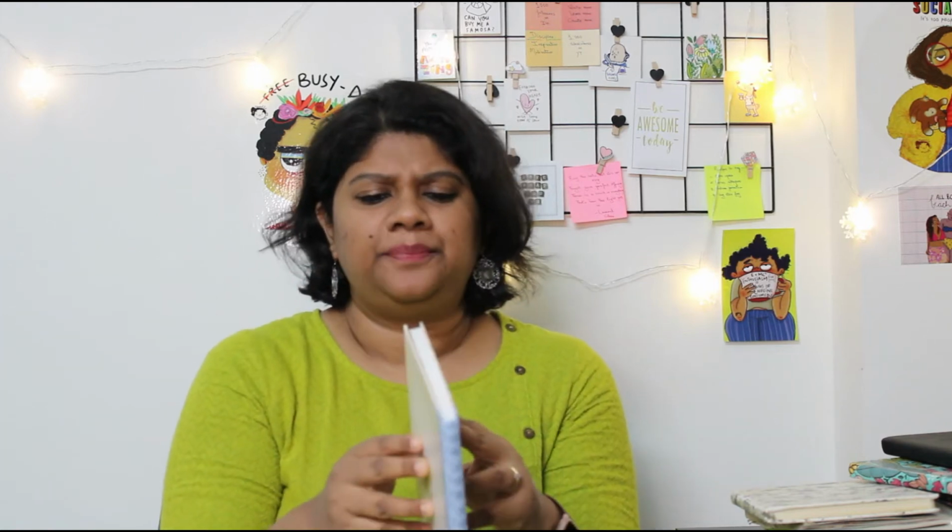There is also an envelope kind situation at the back of it. And although it is hardbound, it completely opens up very easily, very small, lesser number of pages, will be easier to carry also if I am traveling anywhere.